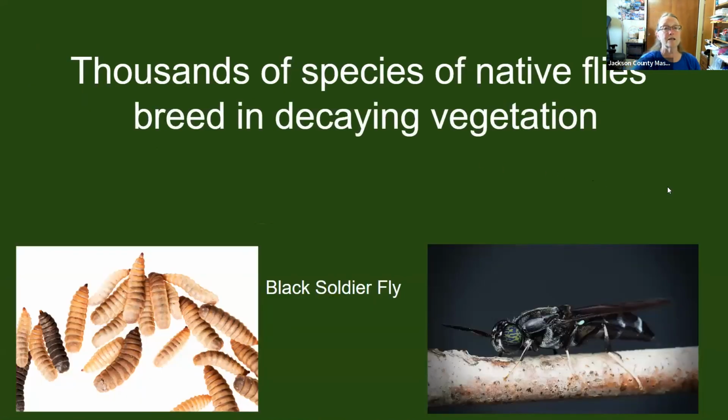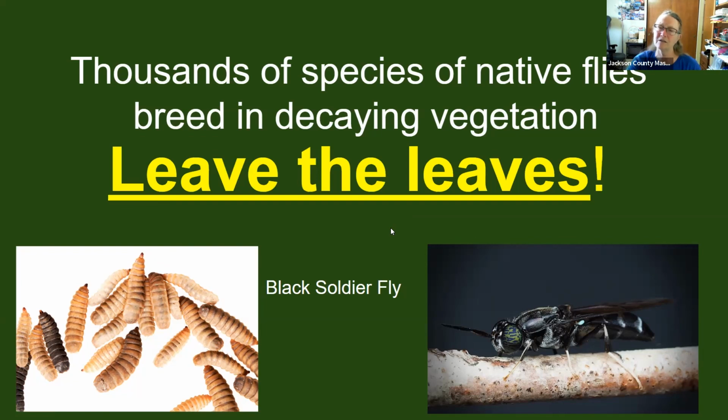Thousands of species of native flies breed in decaying vegetation. And people go, ew, flies, I don't want flies. Well, you got to wait a minute. These are black soldier fly larvae, and they will take care of your composting needs faster than red wiggler worms. These are better for making compost, and they provide amazing food for birds, salamanders, frogs, toads. This is what the adult looks like. It is not a biting or bothersome fly. It looks kind of like a wasp, but it's a beautiful long black fly. It lives for just a short while to lay its eggs, and then it dies after it emerges from this creepy looking larval stage. They're really good guys, so leave the leaves.